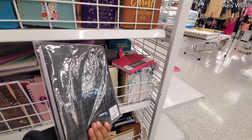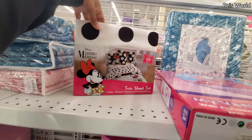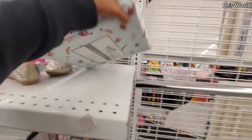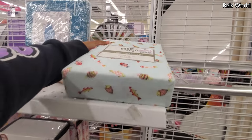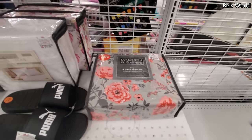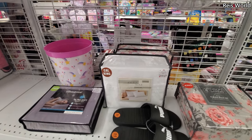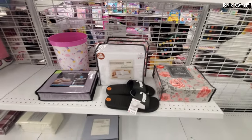There's the note one. That's eight. Minnie Mouse twin sheet is only $9. Can't beat that. And they have this little funky print. It looks like little fishies on it for $6. Hip style. And those are 12. That's a king. And a four piece for Cali King is 13, which is kind of cool because everywhere I go, I cannot find any Cali King. I get asked that a lot in the comments.